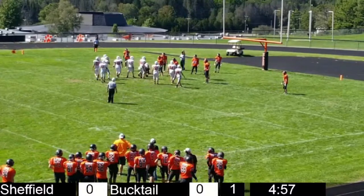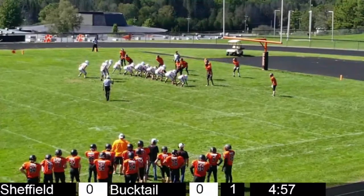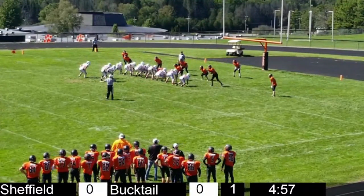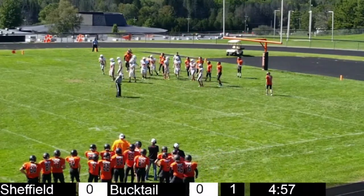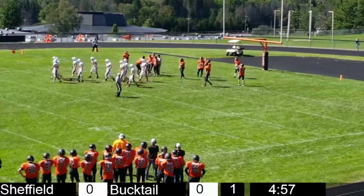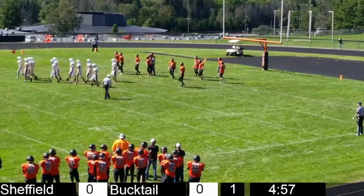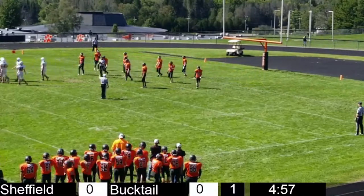And 5 seconds on the play clock for the two-point try, and they're going to run out of time. And that's going to be a delay of game on the Bucks. Delay of game penalty on Bucktail. So that will back up the try another 5 yards.